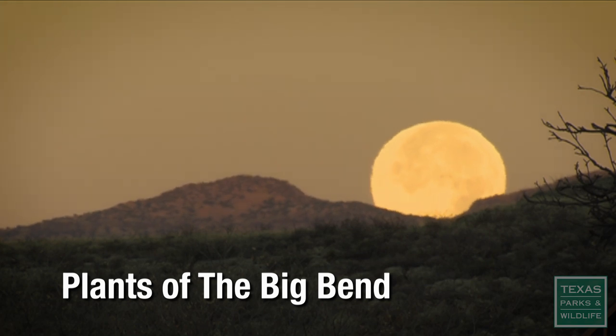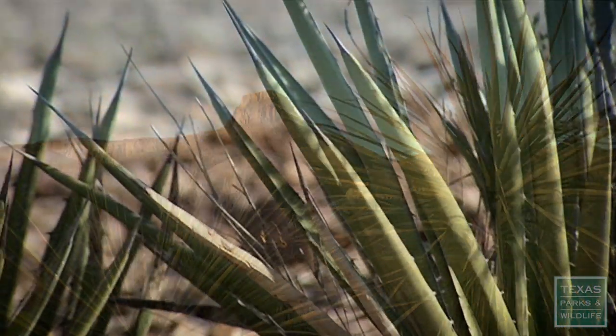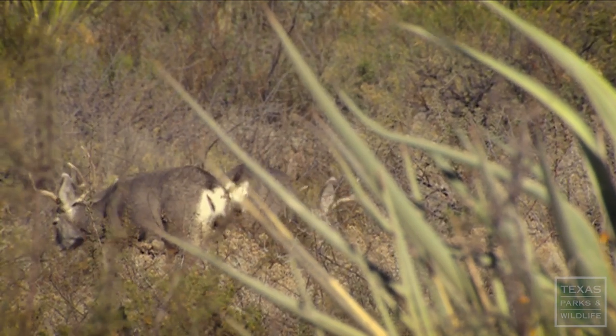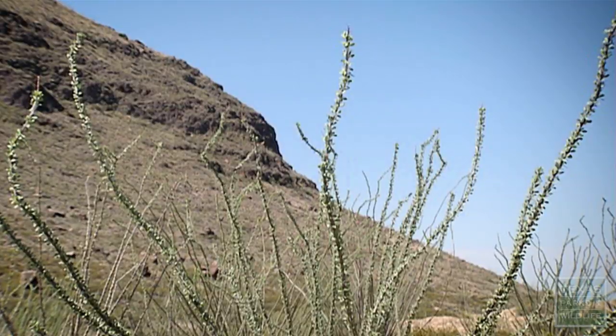Welcome to the Big Bend. When people first come out here, they look at the harshness of the desert and think, how could anybody survive out here? But if you look closer at the plants and the diversity out here, you'd realize that everything we need is right here all around us. So let's go take a look at what we have out here and how we could survive off the land.